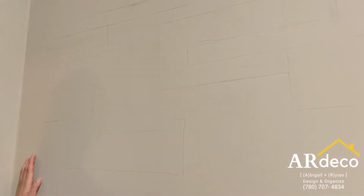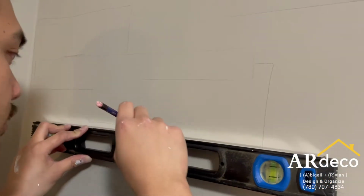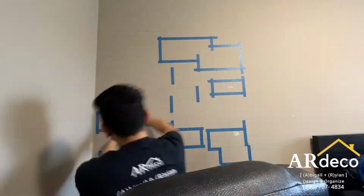One of my design goals in this space is to section the bed area and the office area without using a wall or any area rug. It will create a visual separation between the two areas in one room. What Rian and I are doing is lining up where my design element will be.